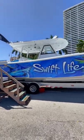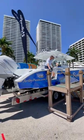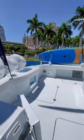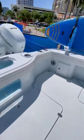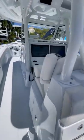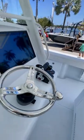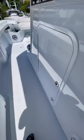This is a $750,000 fishing boat. It's a 39 Yellowfin powered by quad 400 horsepower Mercury Verados. With 1600 horsepower, this boat will run about 70 miles an hour. Under the hardtop, you'll find a row of three captain's chairs with flip-up bolsters. You'll also find two Garmin multifunction displays.